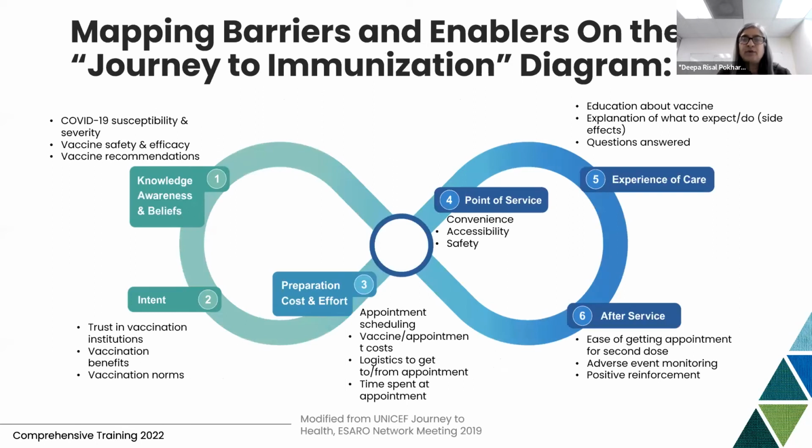So this is what we are talking about when we speak about the journey to immunization. We started calling it a caregiver's journey, and then journey to health. So basically what it means is, how do we make people accept vaccination and get vaccinated at the end of the day? So just taking you through some of the things.